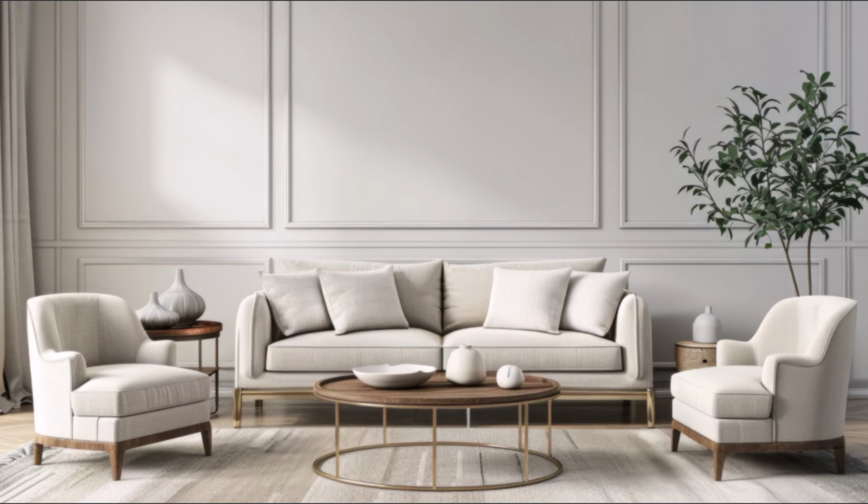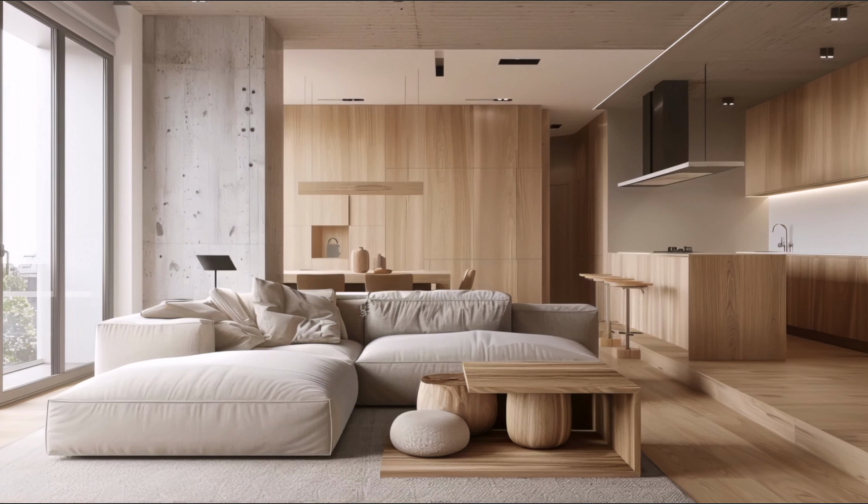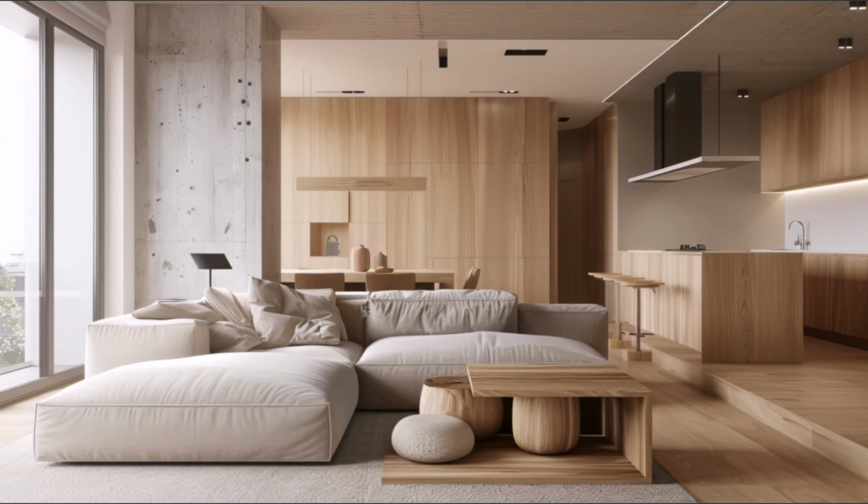By reducing clutter and focusing on essential items, warm minimalism helps decrease stress and create a peaceful environment.